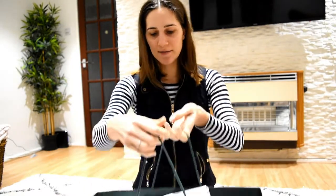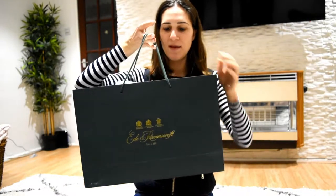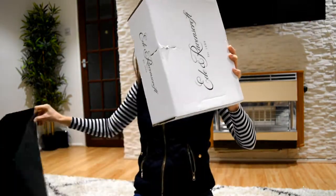For those that studied in the UK, you probably know Ede Ravenscroft, because it's the main company that provides wigs and gowns and everything that you need as a practicing barrister. Now, this is how it looks. This is the bag. Does it focus? There you are. And this is the box.